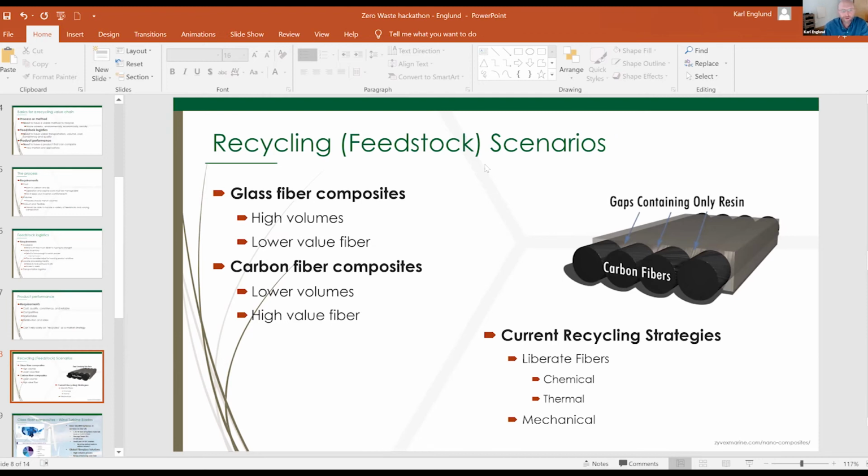The difference between these two segments is pretty stark. Glass fiber composites are everywhere. There are huge volumes. They're in all the cars that we have nowadays, the trucks and trailers that you see out there, your RVs, the wind turbine blades that I'll talk about a little bit more. These are pretty pronounced items that are throughout our culture and society that really don't have a whole lot of value once they're done. And one of the problems is that the fiber itself, glass fiber, is a pretty low-value fiber.